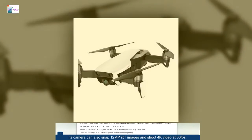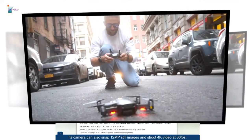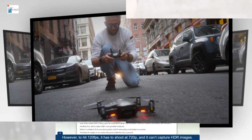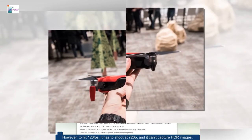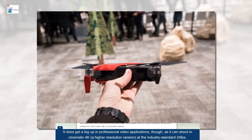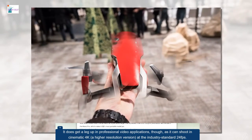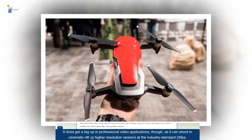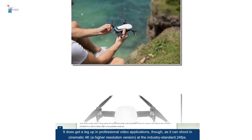Its camera can also snap 12MP still images and shoot 4K video at 30 FPS. However, to hit 120 FPS, it has to shoot at 720p, and it can't capture HDR images. It does get a leg up in professional video applications, though, as it can shoot in cinematic 4K, a high-resolution version at the industry standard 24 FPS.